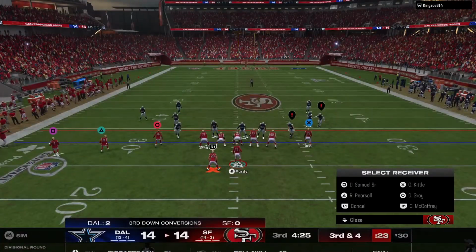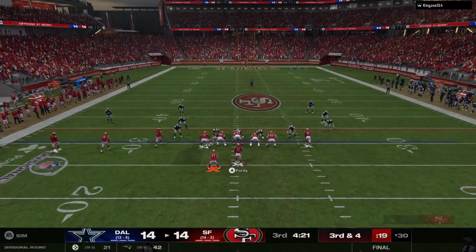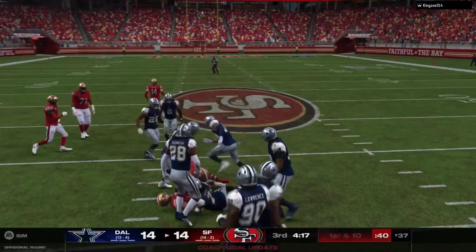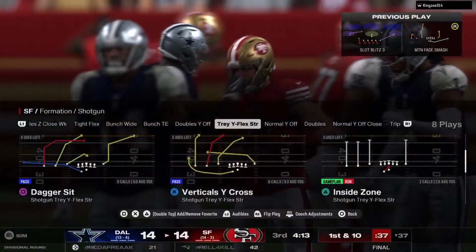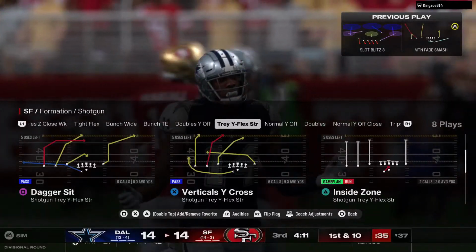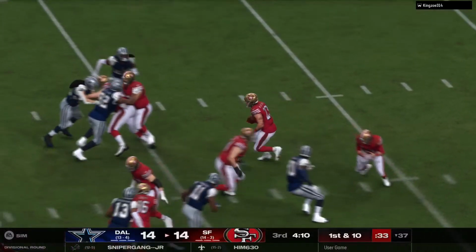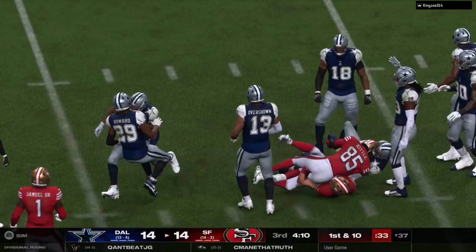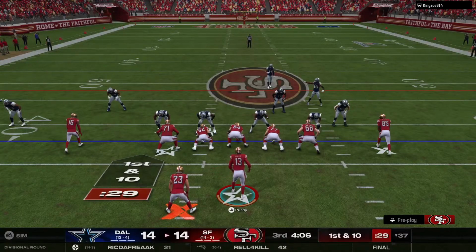Here's 3rd down and 4. From the shotgun to McCaffrey. And he will have a first down as they get into the ground at the 37. 109 yards for him on the ground now. He has been a tough man to bring down all night. There are a lot of different formulas to winning football, but one constant over the years, winning on 3rd down. That pickup there was big because they had struggled throughout this one.